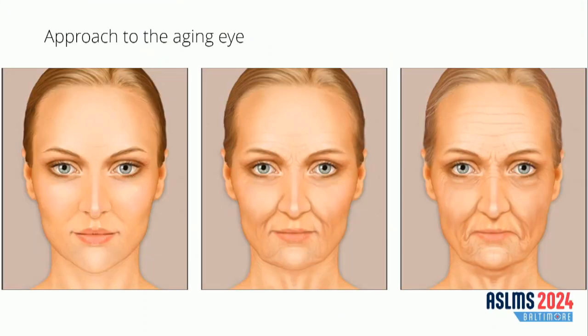So as we take a look at the eye area, we see a multitude of changes that take place as we age. So we see lid and brow ptosis. We see advancing skin laxity. We see volume loss resulting in a tear trough deformity. We see periorbital discoloration, so dark circles and prominent vasculature. And we see textural changes, such as increasing dynamic and static rhytids and crepiness.